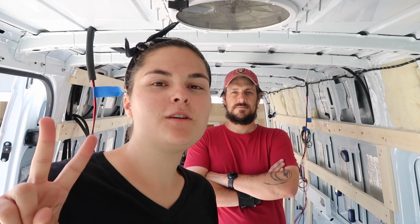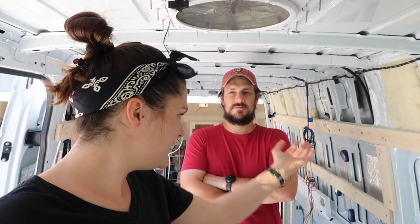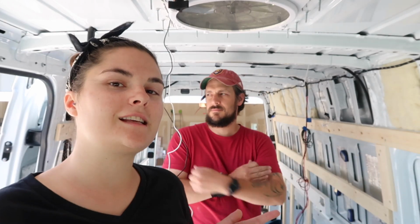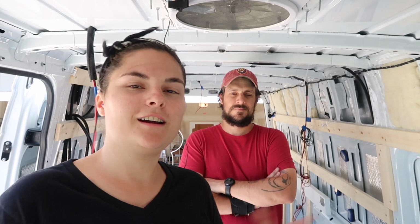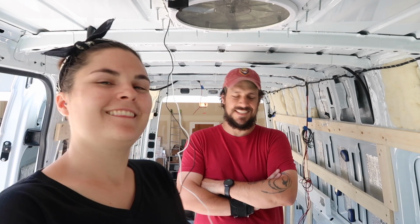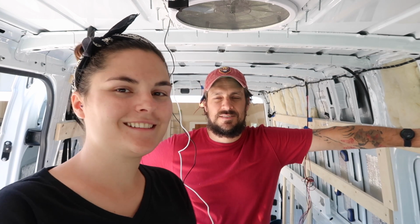Today is day 2 of framing out the van and putting insulation in. As you can see, Woody has already been hard at work today. He got a head start. I was inside on the computer posting stuff for our anniversary, which is today. Today's our 1-year wedding anniversary. Yay! And we're working on our van and we couldn't be happier about it. So let's get at it. Good way to spend the day.